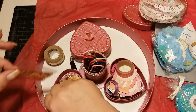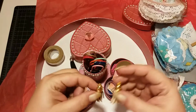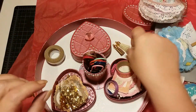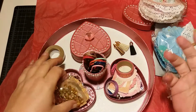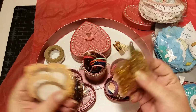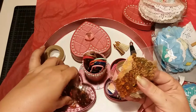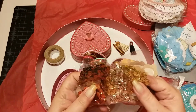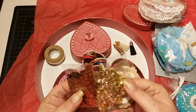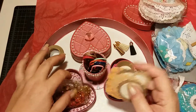And then the tassel. And like I said, I don't have a lot of these tassels. What I do have, I've been gifted. So maybe 4 or 5. So I appreciate those so much. And look at all these gold sequins. And oh my gosh, all the gorgeous fall colors. And of course, these golds can be used for Christmas too. Actually, they can be used all year long. Awesome. Thank you so much for these.